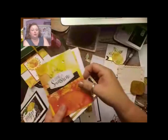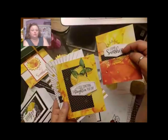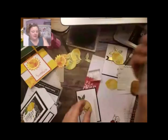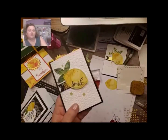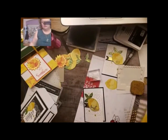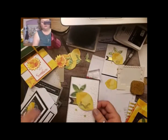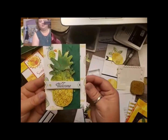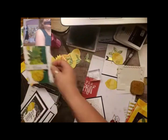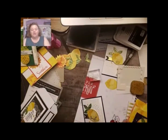These are super adorable. And then I'm just taking pieces from it. Aren't those cute? I just totally love them. That one is more of a classic with the white, and then like I said, here is the welcome with the pumpkin, with the pineapple. I just love the pineapple. So fun. So anyway, I hope you guys enjoyed.